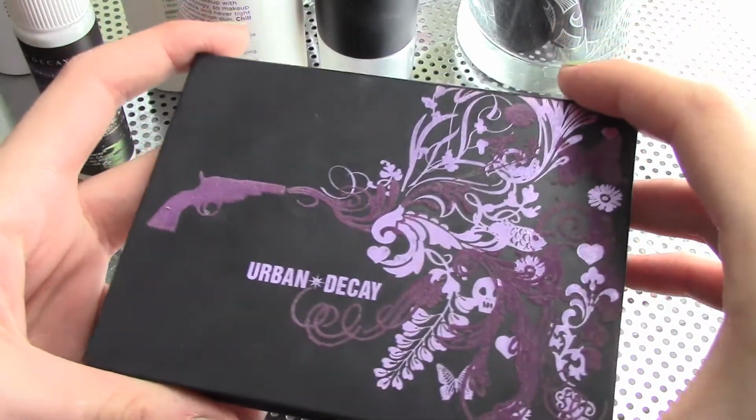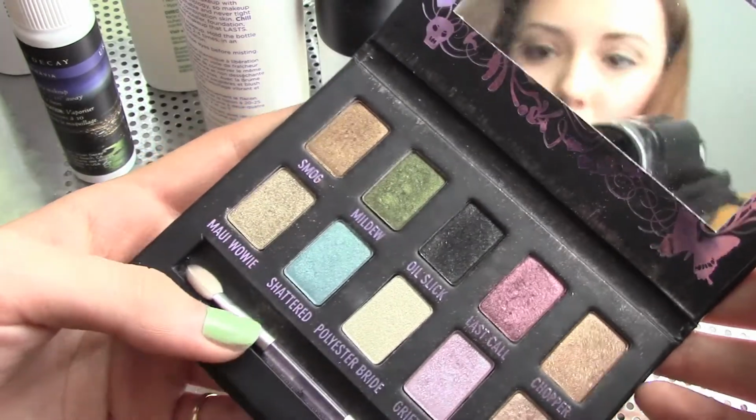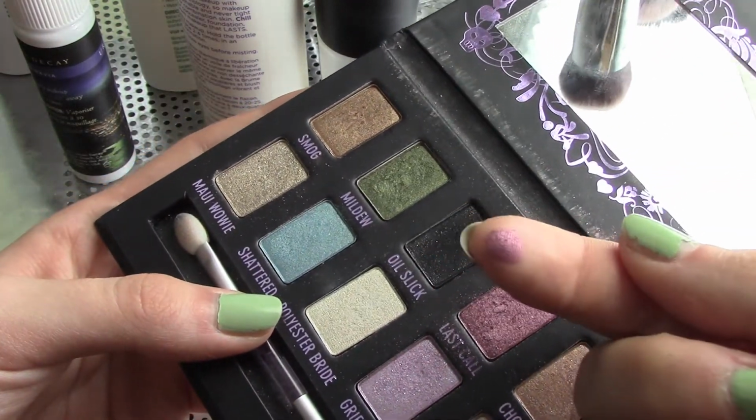Alrighty, moving on to some eye products. The first one is an eyeshadow palette that I've been adoring. It's the Urban Decay Ammo Eyeshadow Palette. I featured this in my Not Your Average Neutrals tutorial for the Pop of Pink, and I used the shade Last Call. It's just a really, really great palette.